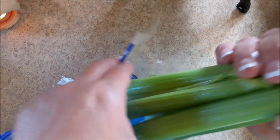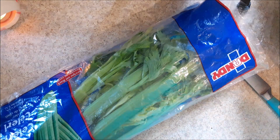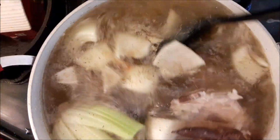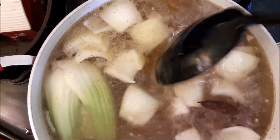Alright, so I took that bottom off and I washed it. I stuck it in there, what you saw. I'm going to stick these back in here. And tomorrow when I'm going through my fridge, I'll prep them up, get them in some water for later on down the road. So let's give it a little stir here. Make sure everything's in there and all happy.